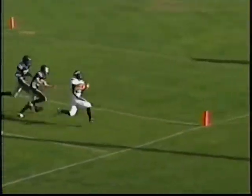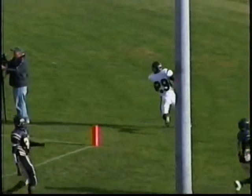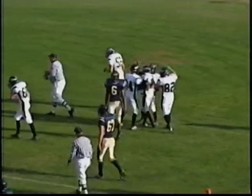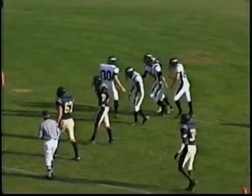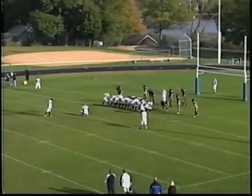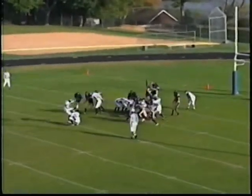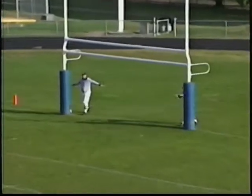He hit him and came back. He still has a deal. Going for a touchdown. Bonaro's kick is no good.